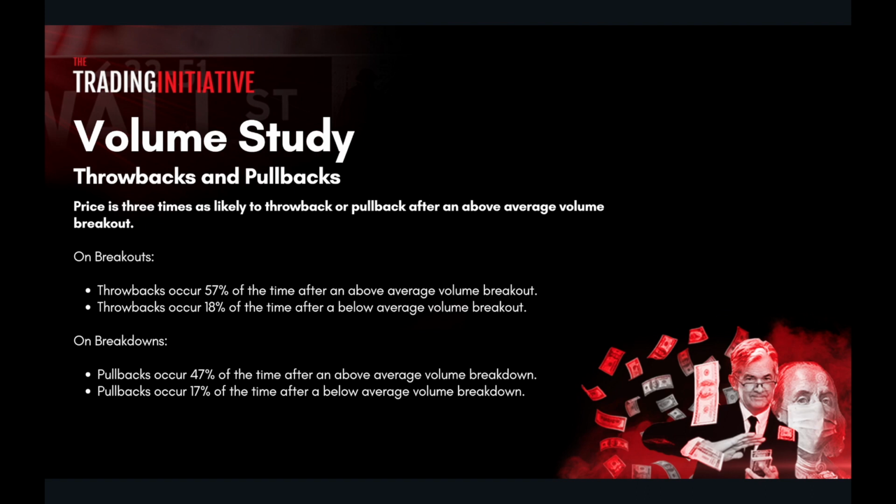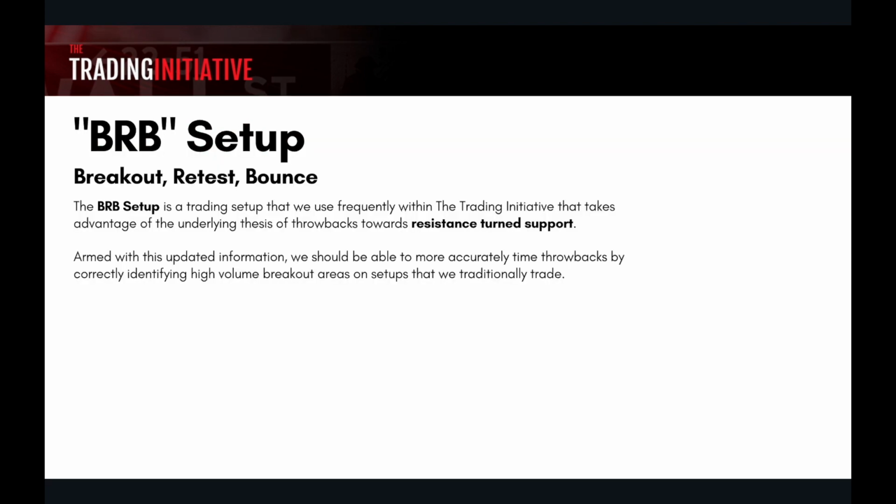Pullbacks obviously at 47%, so it's not as high, but 57 for sure, most of us are trading to the long side anyway. So I want to introduce this concept we've talked about. I did not come up with this for the millionth time. I don't need somebody in here to tell me that I stole this. It's called the BRB setup. It's a breakout, retest, bounce.